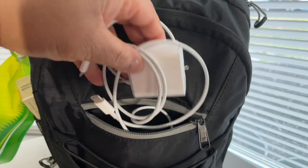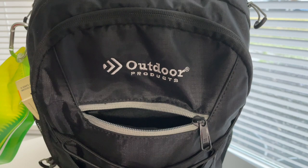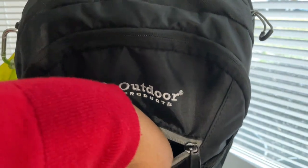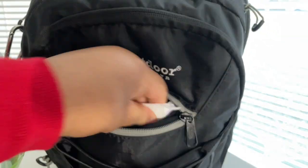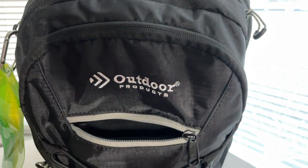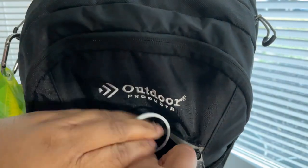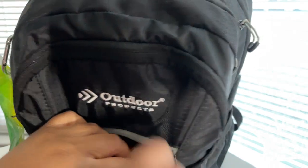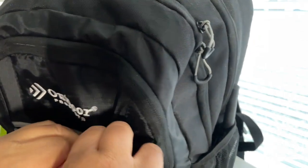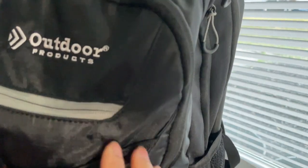I have a telephone charger with the plug. And I also have some feminine hygiene items in here as well. But that's everything that is in that front pocket. Moving on to the next zippered section.